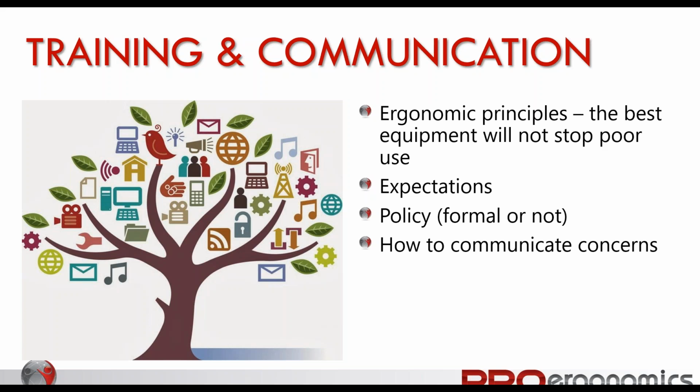And so you might want to tweak that training or that education component just a bit, right? To make sure that we are educating our staff on how to use it. Not just expecting that, here you go, here's your chair, here's your equipment, figure it out yourself, right? We're still responsible for our staff and need to provide some guidance for them to make sure that they are using it properly.